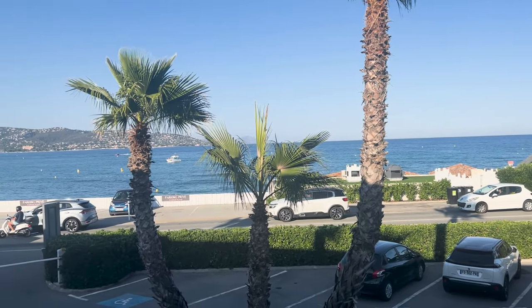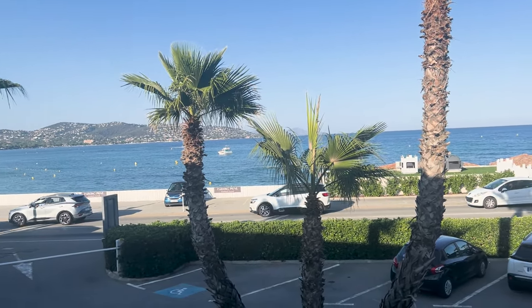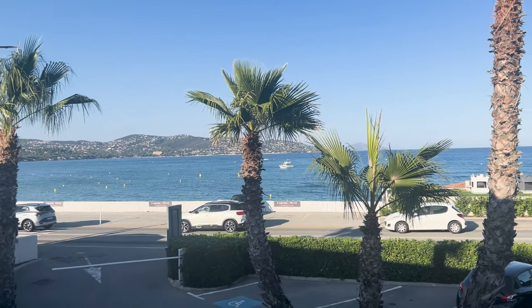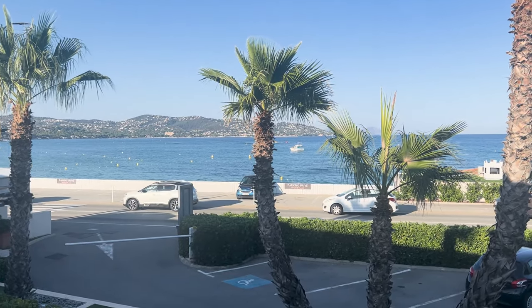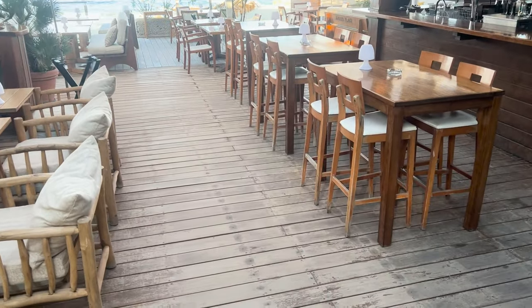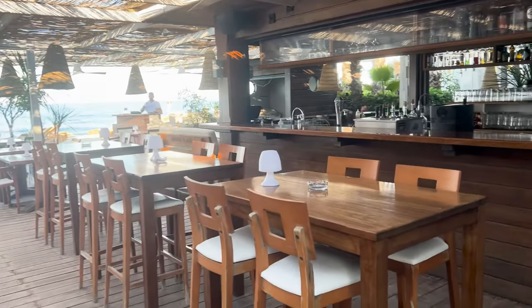We finally made it to our hotel. So pretty. How gorgeous, you guys. This view is amazing. We finally made it. So happy. Yes. Thank God. Couldn't be any more happy. Listen. The restaurant across the way from our hotel, you guys, is gorgeous.